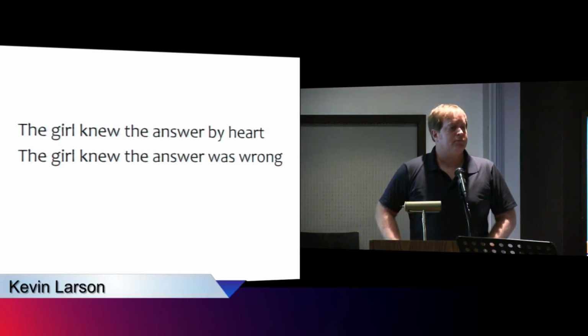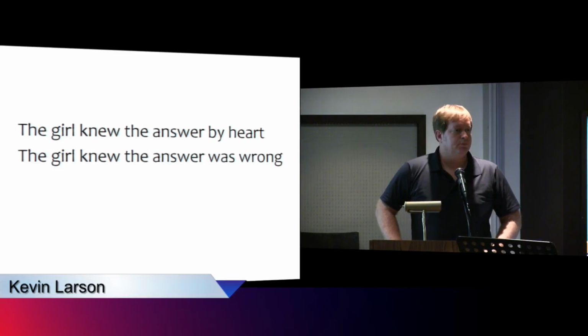Yeah? Your extension of the "knew" in the second sentence is sort of a contradistinction to a hypothetical previous sentence. It can easily be read without extending. The girl knew the answer was wrong. Certainly it could be understood without that, but what I'm saying is that is what we do.